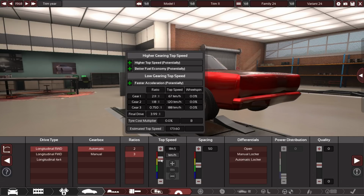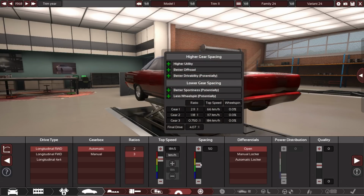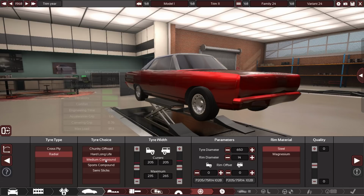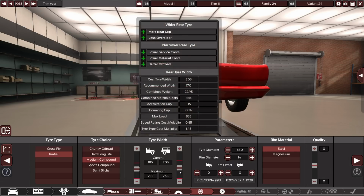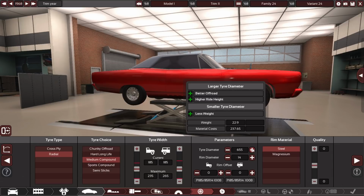This is beautiful. Open diff, because who needs anything else? Spacing, we shall determine that a little later. Radial tires in 68, yeah, definitely. Medium compound, 205s. Nah, probably 185s. But they're not on 14-inch wheels, but let's go larger.